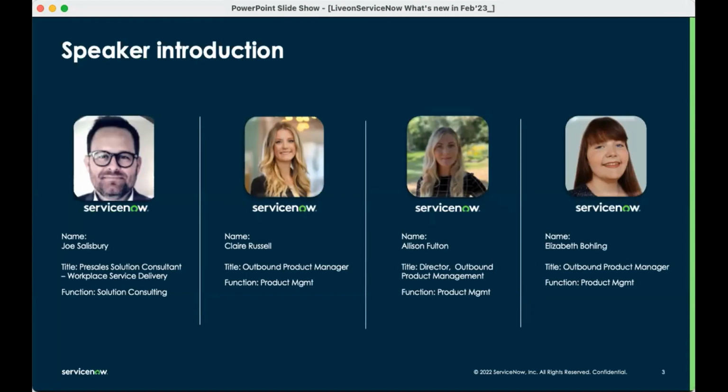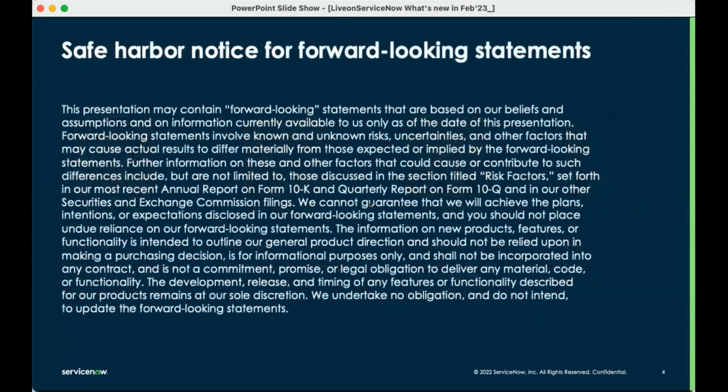Joe is part of our solution consulting organization, and we have Claire and Elizabeth who are also part of outbound product management. So all four of us will be presenting during different portions of today's webinar and keeping track of the Q&A. And before we get started, I have a couple of things that I want to go through.